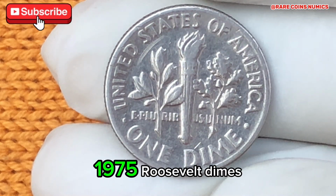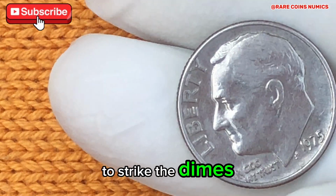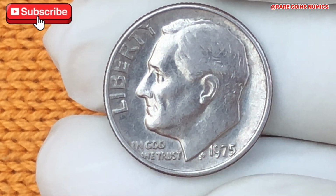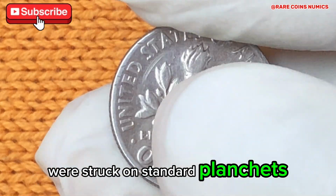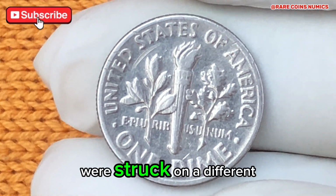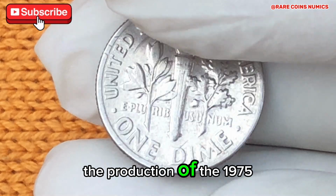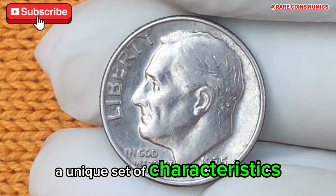During the production of the 1975 Roosevelt Dimes, some of the planchets used to strike the dimes were mistakenly prepared in a way that led to an imperfect minting process. While the regular Roosevelt Dimes from that year were struck on standard planchets, blanks made from a specific metal alloy, a small number of dimes were struck on a different type of planchet altogether. This unusual mistake in the production of the 1975 dimes resulted in a coin with a unique set of characteristics.